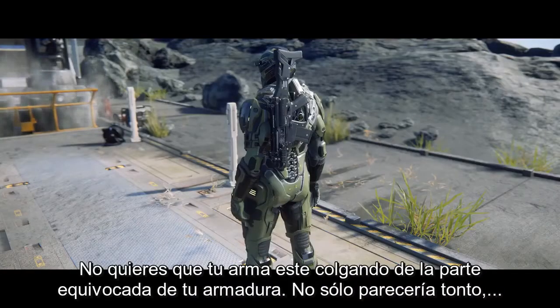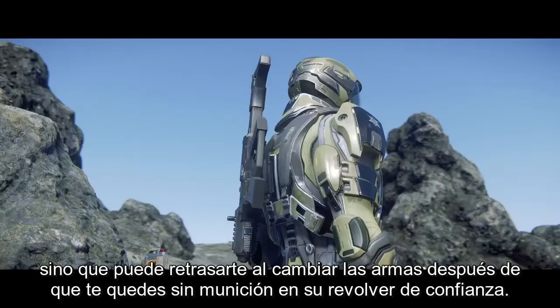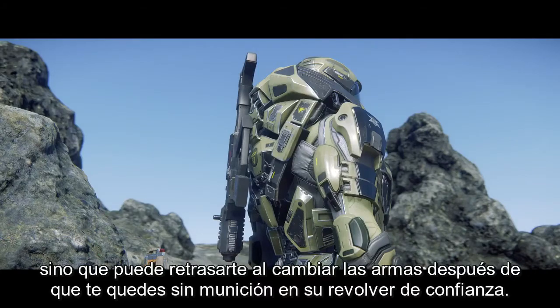You don't want your gun hanging off the wrong part of your armor. Not only would it look silly, but it can slow you down when switching weapons after you run out of ammo on your trusty sidearm.